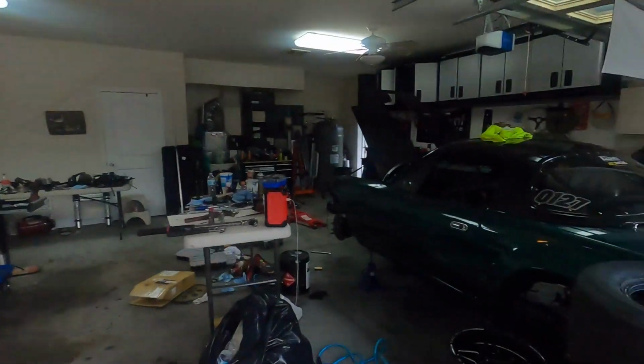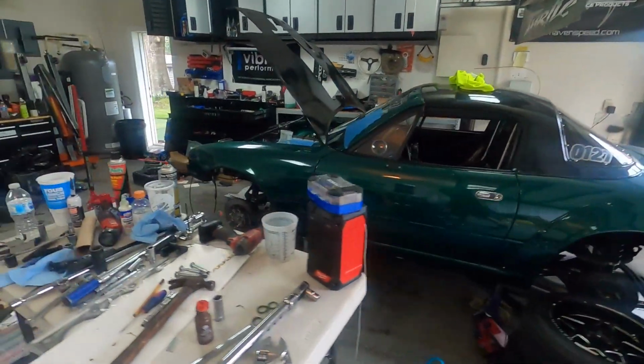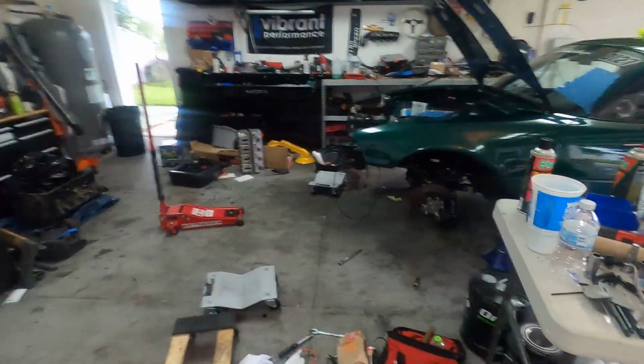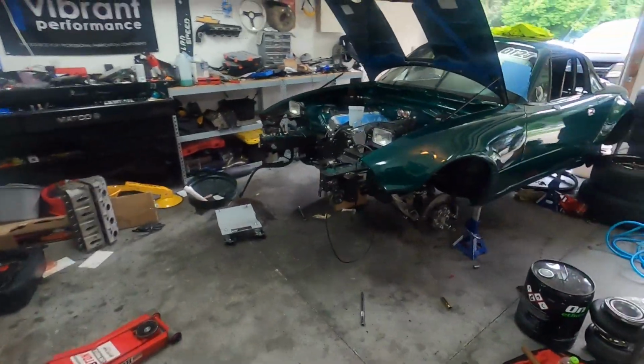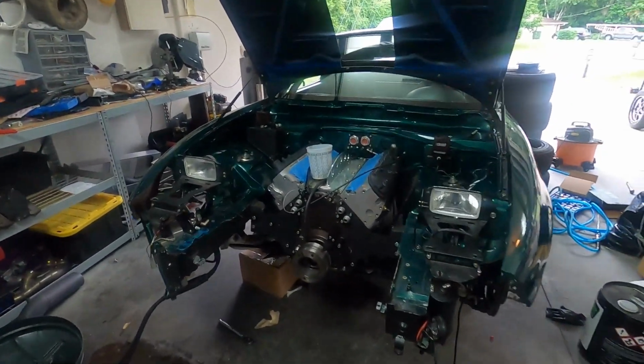But as far as the car goes, I'm extremely thrilled. Rear end's together, the front's pretty much together. I have to tie up everything underneath, you know, fuel hoses, shifter cable, stuff like that. So there's a lot of stuff to do, but couldn't have done it without you, Dave.